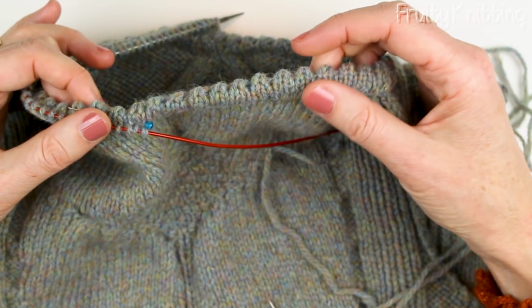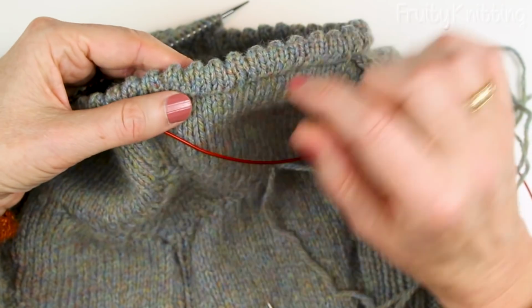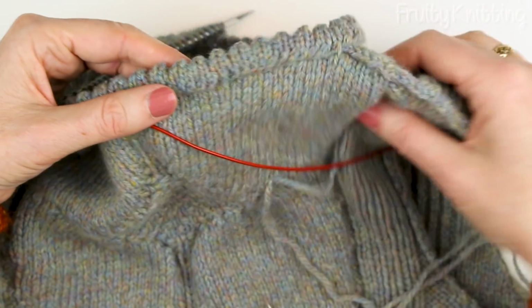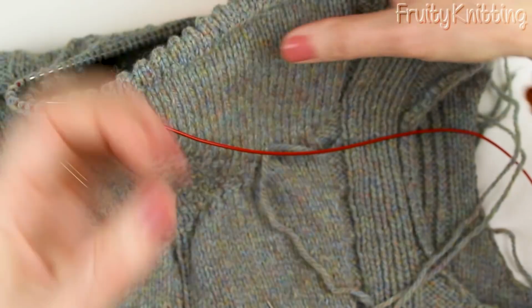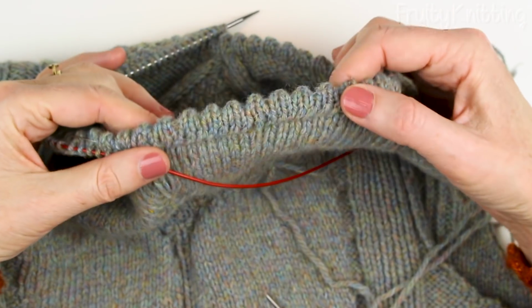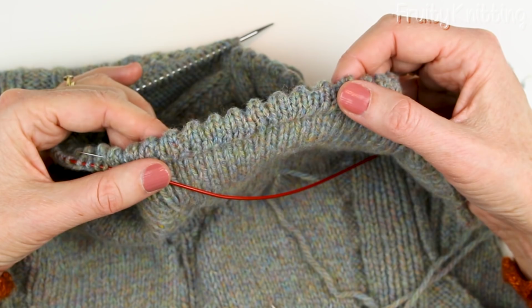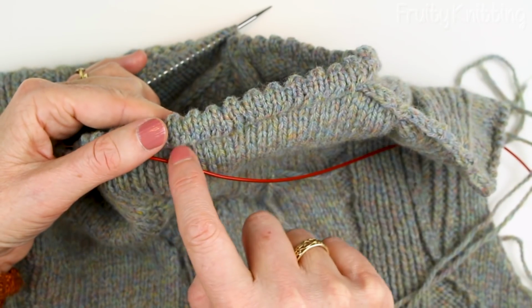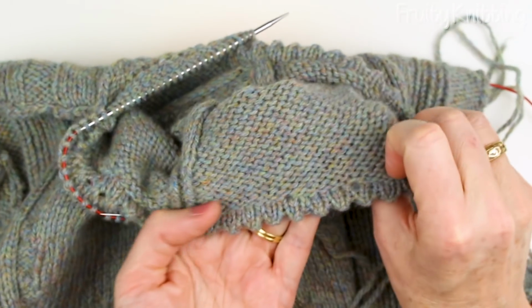And a third way to do it is to whip stitch your live stitches directly onto the back loops of the inside fabric. That's what I've done here along there, and I've turned my garment now inside out. So that's the right side and that's the wrong side. That's what the pattern tells you to do, and I think in this case that's the best method to use because it creates the least amount of bulk on the inside, and this design does have a fairly delicate looking neckband.